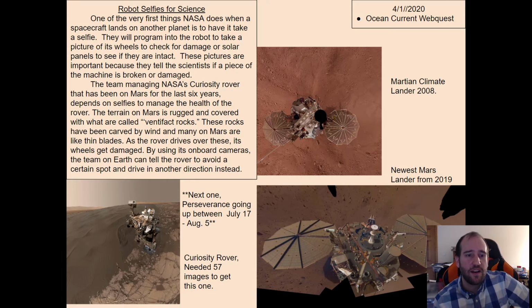Why this is all coming up is because they're getting ready to launch the next one. I have a little bit of info right towards the bottom of the slide about it. The Perseverance is now going to go up between July 17th and August 5th. That is going to be its launch date, and it looks like that's still going to happen. So something to look forward to over the summer. Then it will land there sometime in about February of 2021, so that'll be some new slides of the day for me when that happens.